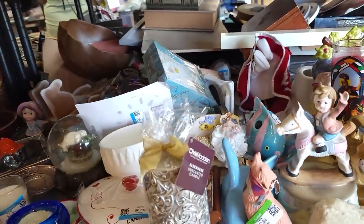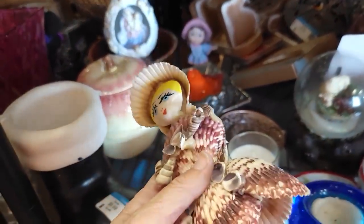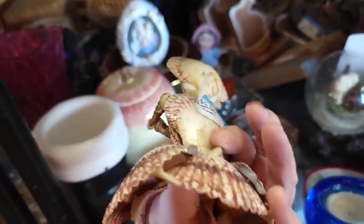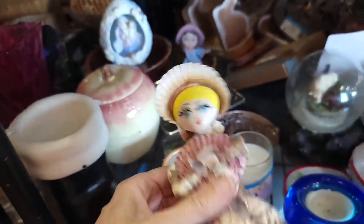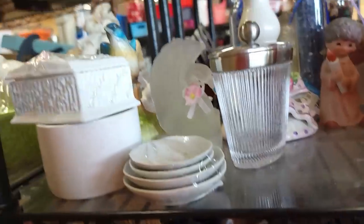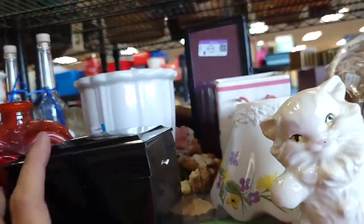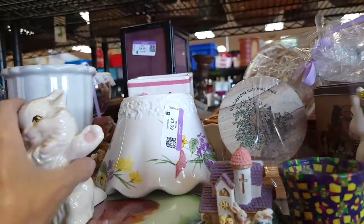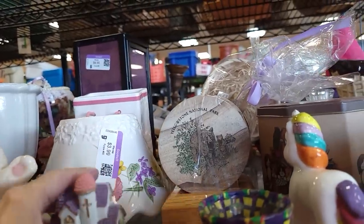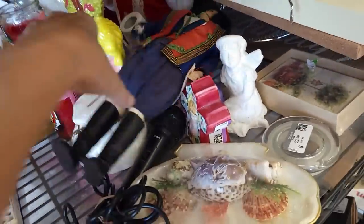All right. Well, is that how this trip is going to be? Is that how we're going to do it? Or are we going to find something cute, like a little lady made out of shells? She's got lots of glue showing. Probably had a few places glued back together. So we're gonna leave her. What else is on these shelves? Yellowstone National Park. Come over this side. Make sure we're not missing anything special.